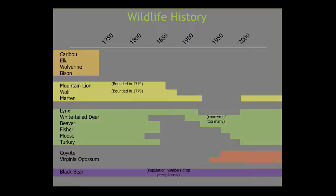And then, of course, as the climate has warmed over the last couple of centuries, we have some animals moving up from the south that do well in these fragmented, more urban areas, like coyote and the opossum. So that's where we were and where we've come.